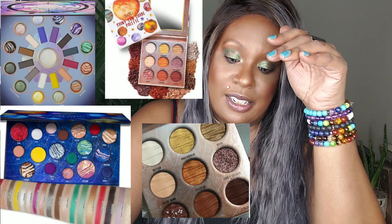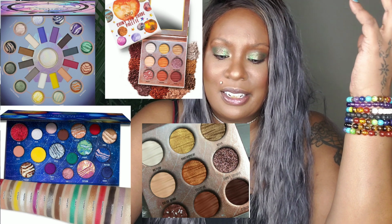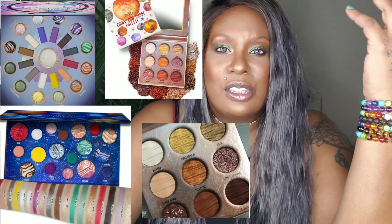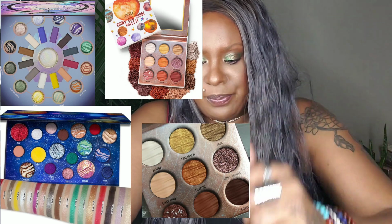This looks a lot like a palette I just recently saw, with the planets or something like that. It looks very similar to it. I don't know if that palette was BH Cosmetics that I saw before. Let me see if I can pull it up. I thought it was BH Cosmetics, but I may be wrong. But it definitely is nothing new.